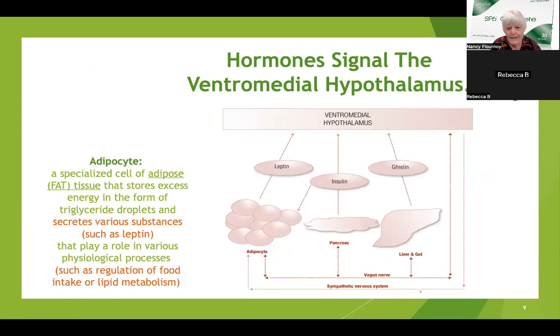So this is a little bigger schematic, where we've got the little box representing this part of the hypothalamus at the top. And at the bottom, we have different tissues that are going to be sending those messages. On the left, we have the adipocyte, which is the name of a special cell in the fat tissue that secretes the hormone leptin, which then goes to the hypothalamus to send messages from the fat. And from the pancreas, we get insulin, and most people have heard of insulin because diabetes is such a big problem. And then from the liver and the gut, there is this hormone called ghrelin.